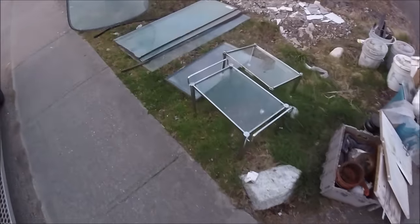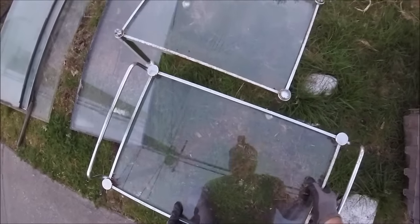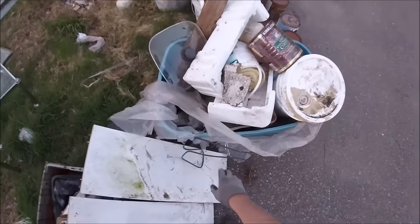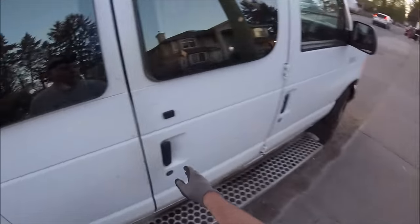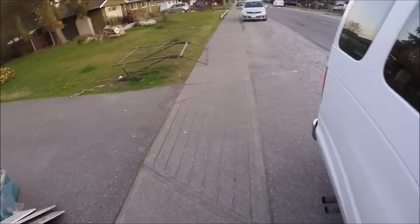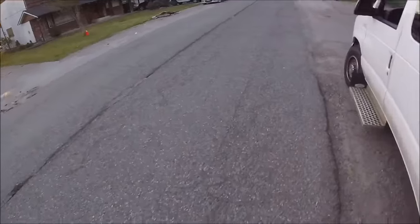See, it's got glass. Someone stripped all the frames off this stuff. This one you have to take the corners out. I'm not gonna bother, it's not worth it. I mean, if I had time, I could cut that up, but like I say, it's not really worth it.